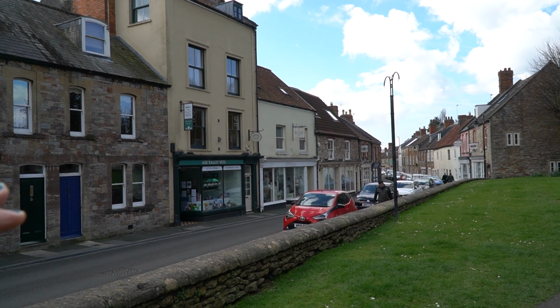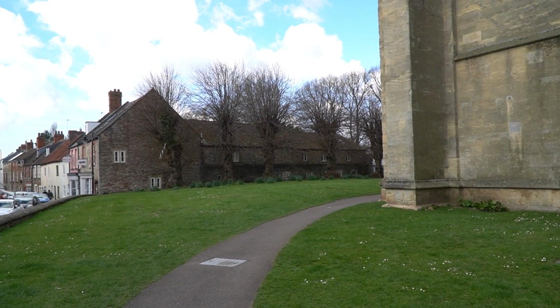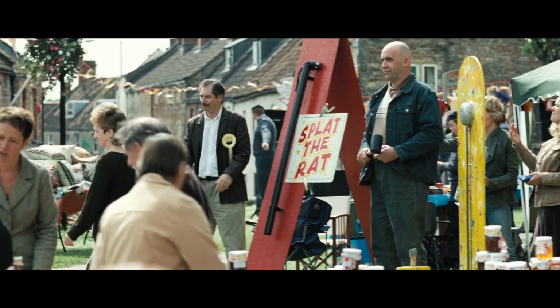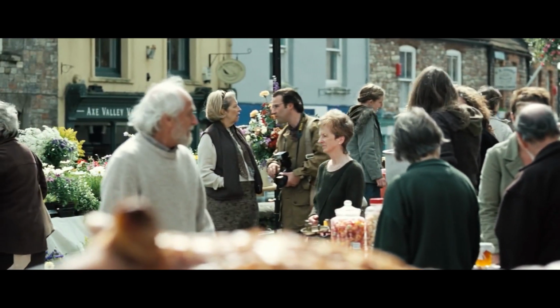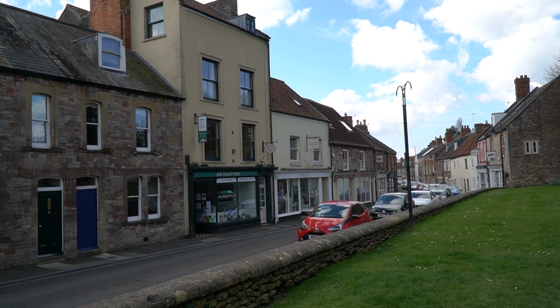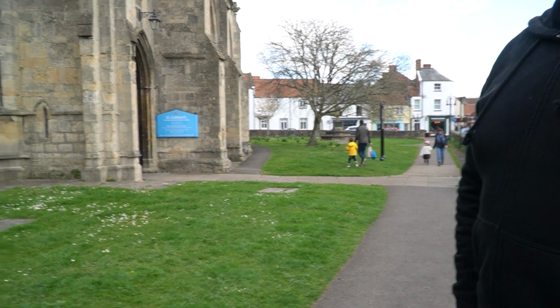This Axe Valley Vets is in the movie, so the shot where he's doing the whole splat the rat thing with Timothy Dalton, the slasher of prices, it pans this direction away from him, and this building right there, we know that's the right place because it's still the same business. I think they did that movie magic where they shot a bunch of things from a bunch of different directions to make it look bigger than it is, because the churchyard's a good size, but they were definitely shooting from different directions to make it look like a larger area than it is.